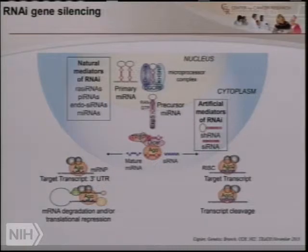There is then transport through exportin 5 in an active process into the cytoplasm, where this forms the RNA-induced silencing complex. But that's once the microRNA has been further processed by another enzyme called DICER, again within the complex. The predominant family of proteins that form the key catalytic domain of this complex are part of the Argonaute family of proteins.